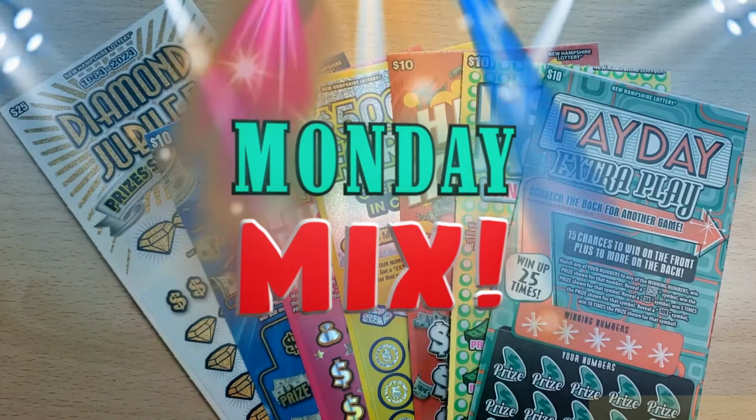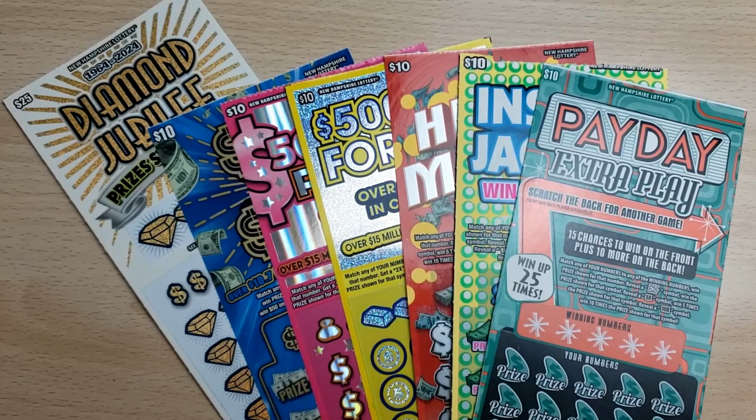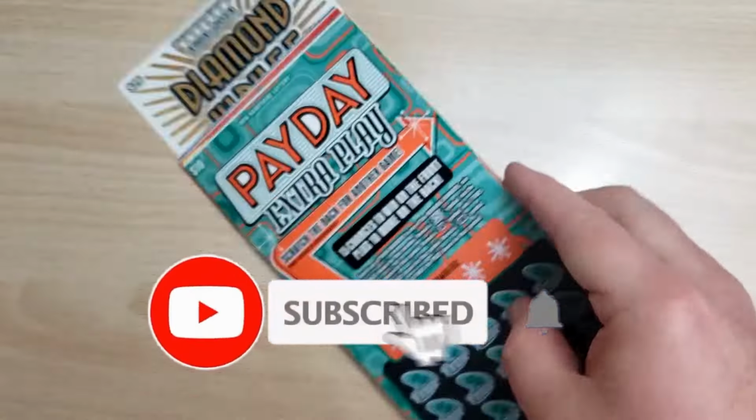It's Monday. That means it's Monday Mix. We've got an $85 session. That's right. I bought one of each of the $10 tickets in the machine, and then I threw in a Diamond Jubilee for good measure. We're going to see if we can find some wins.